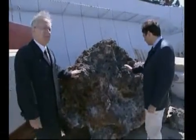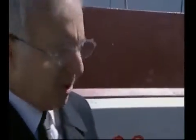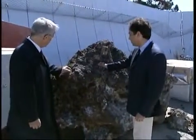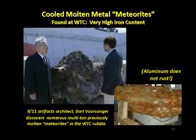One of the more unusual artifacts to emerge from the rubble is this rock-like object that has come to be known as the meteorite. It's this fused element of steel, molten steel and concrete, all fused by the heat. And architects, engineers, people who work with steel, welders have just never seen the level of destruction and the level of deformation of this material in our lives. These cooled meteorites are not aluminum because aluminum doesn't rust. So it's not a melted airplane.